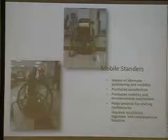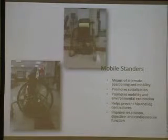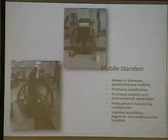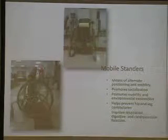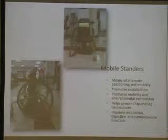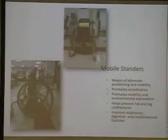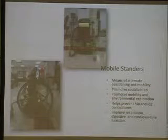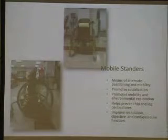And these are just some pictures of the mobile standers that I touched on earlier. And so basically what it is, the child's placed in the stander with their belly against the front pad. And the wheels are so big that they're able to use their upper extremities to propel themselves around their environment. So this is a great means of alternate positioning and mobility.